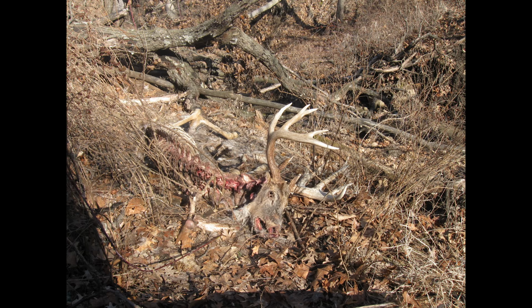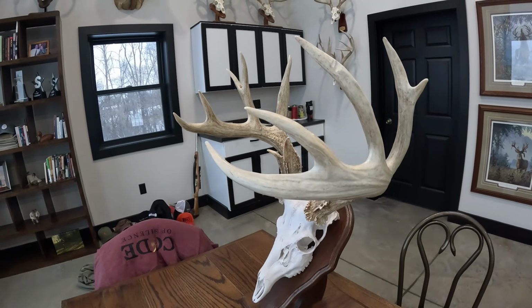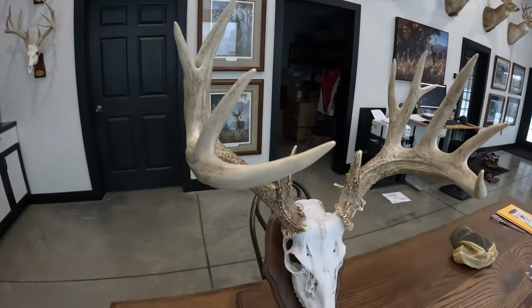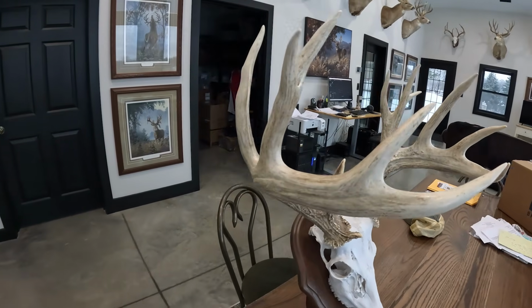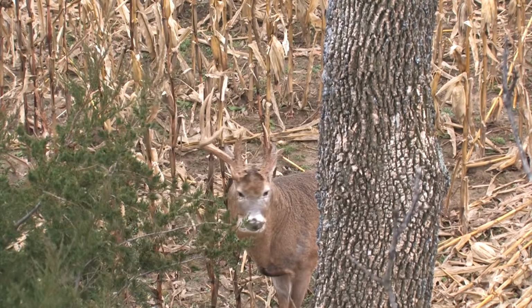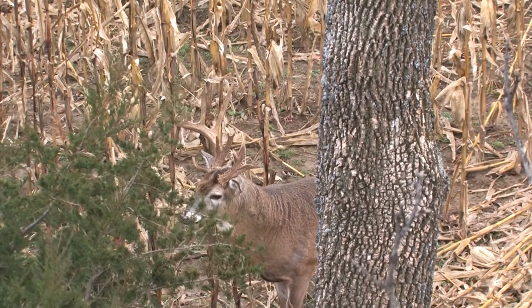Very discouraging. One of the lowest points during my early deer hunting career. I've had a number of them over the years, but that was one of the first really big deer that had gotten away from me. It's kind of funny too that the second buck that came out there, within close range of that stand, was another giant. And we should talk about that deer sometime.